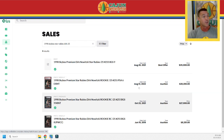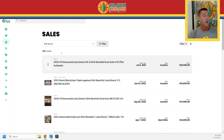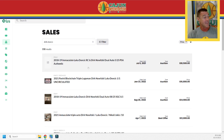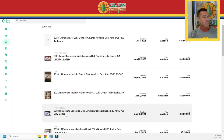But that again was 2 years ago when the hobby was running hot. That's highest ever sold. How about just the highest ever sold Dirk Doncic dual card? We were looking at this Dirk and Doncic dual that sold for $12,000. What about the highest Dirk Doncic card that's ever sold? Based on my very rudimentary search skills, I just typed in Dirk Doncic and then sorted by price. It looks like it is tied for the 4th highest price ever paid for a Dirk card.